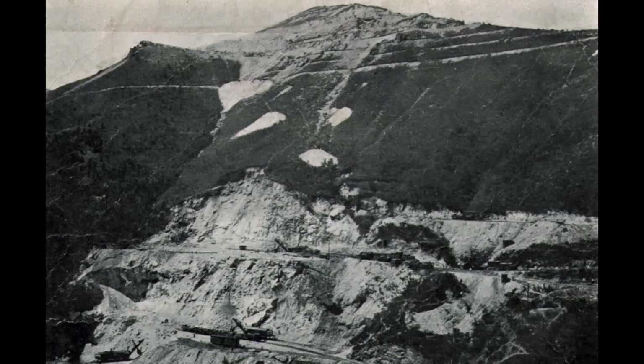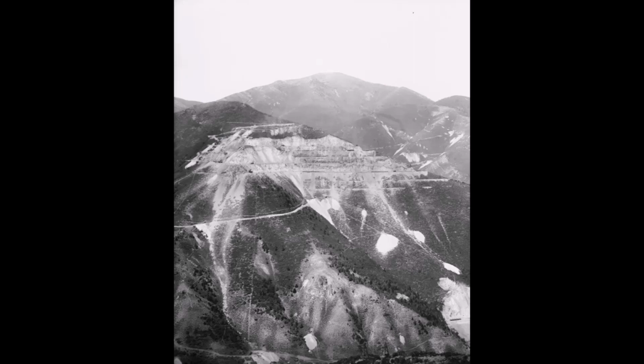Now here's a picture of both of those companies. Remember, there were two companies digging away at this mine at one time, the Boston Consolidated on top and Utah Copper on the bottom. So we have some pictures where you can see the separation right there of these two companies. Now in this picture, Utah Copper is down to the far right corner, and you just barely see it, but Boston Consolidated is up there on top.